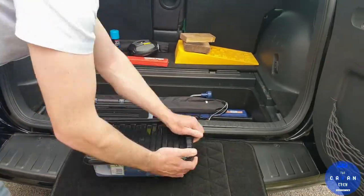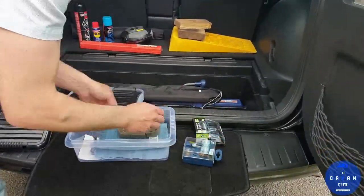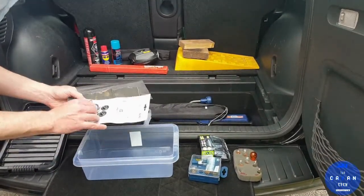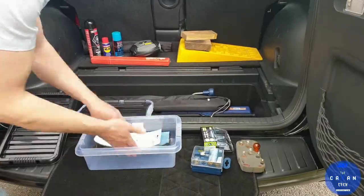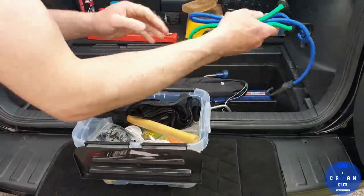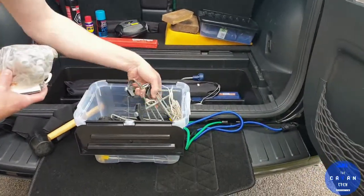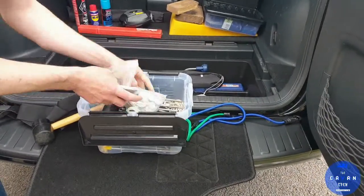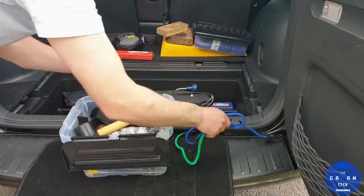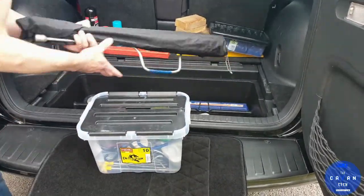This is a box which I keep bulbs in, so lots of spare bulbs here, headlights, some bulbs for the caravan and so on. This is some wet and dry sandpaper for keeping the hitch clean, and some spare friction pads for the Alko hitch. This is the awning peg box, so I keep this in the car. It takes a bit of the weight out of the caravan because the pegs are quite heavy. So this contains the mallet and lots of pegs. It also has some Velcro straps and two bungee elastic cords as well, which can come in useful. So that's there and kept in the car all year round.